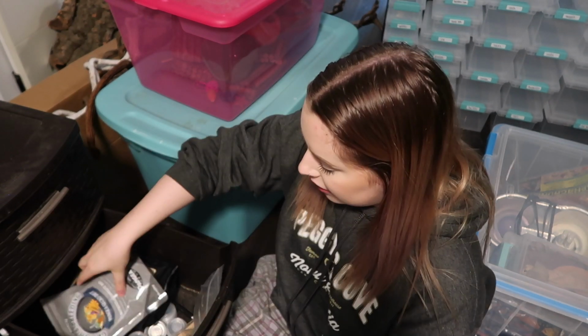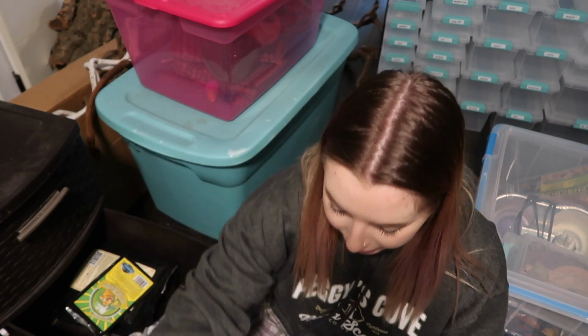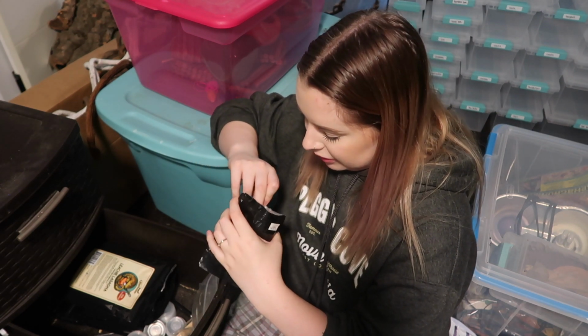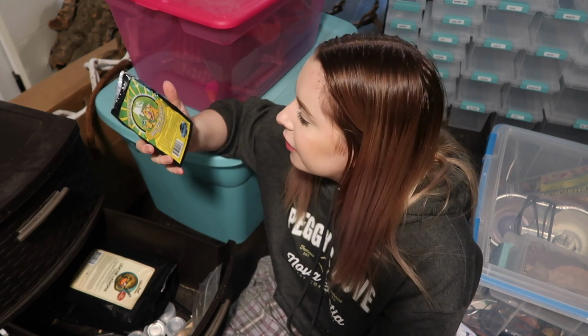So keep these, keep all of, okay, these diets, yes, keep this one. This one is running really low also. And most of my geckos don't like this flavor.